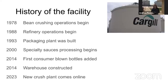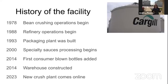And then in 2014, we decided we wanted to do a little bit different business with our packaging side, and we added a bottling business. And those are going to be bottles that you are going to see right in the grocery store. At the same time, we also added an automated warehouse. That is state of the art. There is nobody else in the United States who has anything like that. So that is very unique to what we do here.